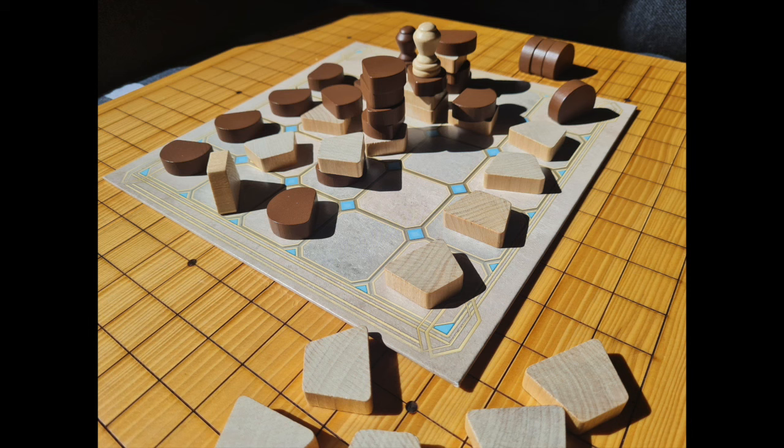And also it's deep. It's deep, but not in the way that Go is. It's deep but approachable. And I've just had so much success with it, showing it to people that aren't even interested in games. And they take to it. They like it. It's a pub game. It's a serious game. It's a casual game.